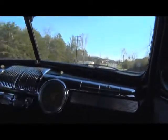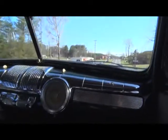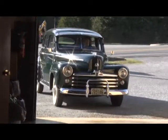All right, as soon as we get back to the shop, we're going to put it on the lift and show you the bottom.